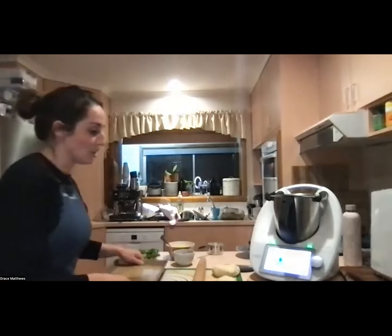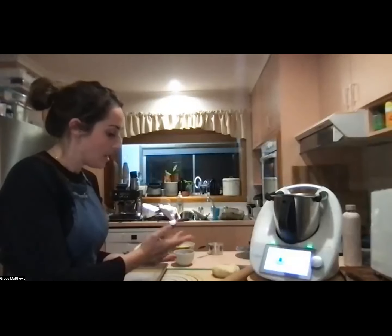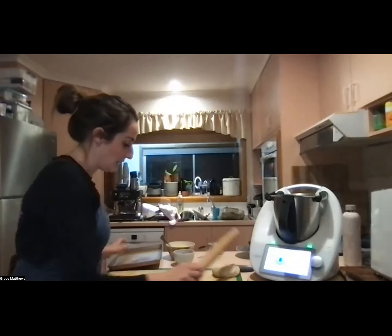So another way to do something with your pizza dough, I often do this if I have leftover dough. So we'll often have that one pizza base left that we haven't got room for. So what you can also do is make it into scrolls for the kids' lunches.